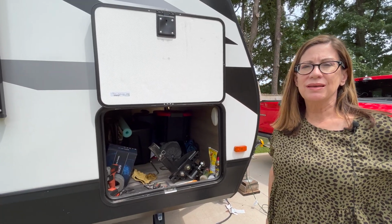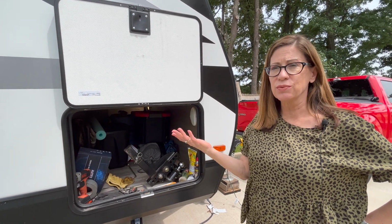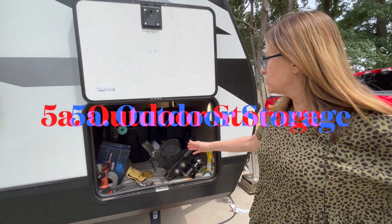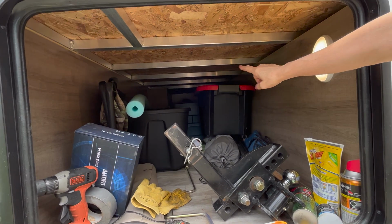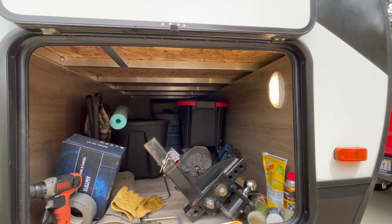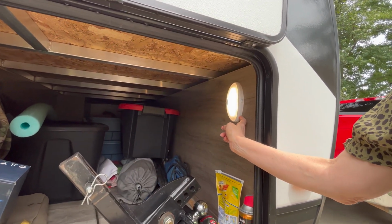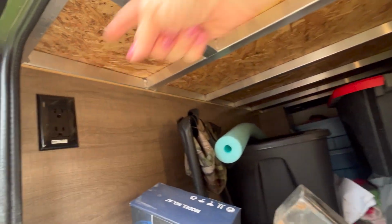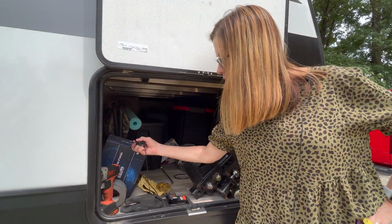One thing we really love about the Grand Design R 2500 RL, just like we did about the R-Pod, is the storage. There are massive amounts of storage. The under storage here, the pass-through, it still does go all the way through, but it's huge. Massive compared to what we had before. It's got lights, and they are automatic. They come on as soon as you open it up. You can turn it where it doesn't do that. It's got a power outlet in case you need to charge your drill battery.